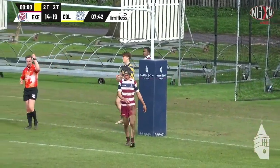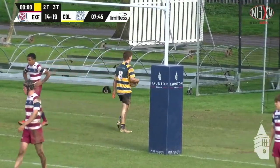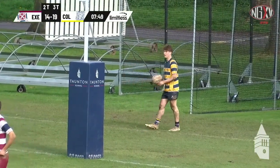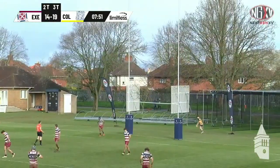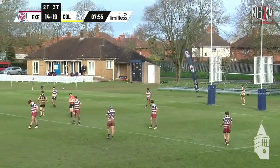And we've seen a couple of them already, but that was some show and go, Oscar. Yeah, really good show and go. Obviously sent him with the body, but it looked like Harry was a bit tired after making that break. To make the tap tackle and then get back to the feet as well, it's some work effort.